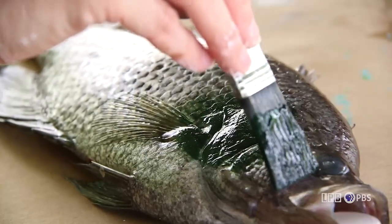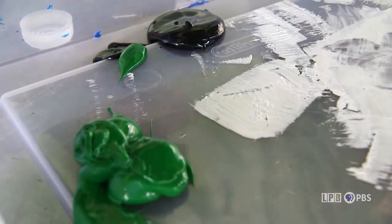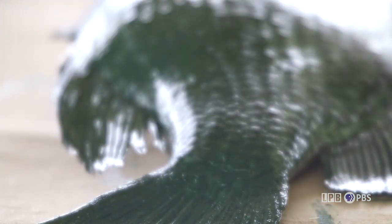You can do just a single color on the fish and go back and embellish it, but some of these fish, I think it really does them a lot of honor and justice to put the color directly on. And whenever you pull that print up, you get a really good representation of what that fish actually looked like. It is literally a rubbing of that animal.